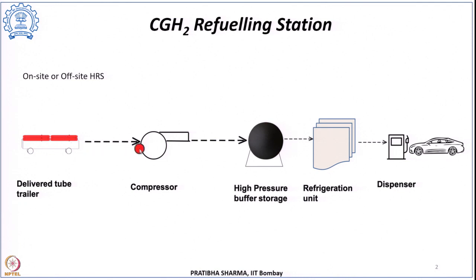It is compressed using a compressor from the tube trailer pressure to the high pressure buffer storage pressure. And before filling into the vehicle tank, this has to be cooled to a certain temperature, and finally through a dispenser it has to be filled onto the car tank. Now, among these there are several components, as I mentioned.